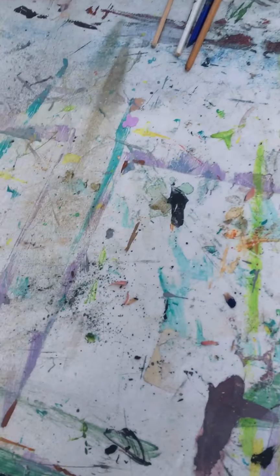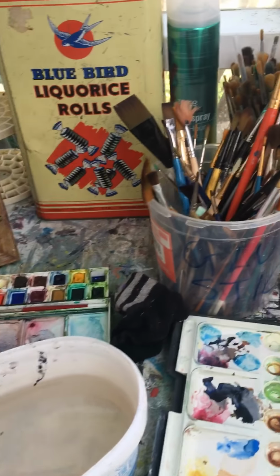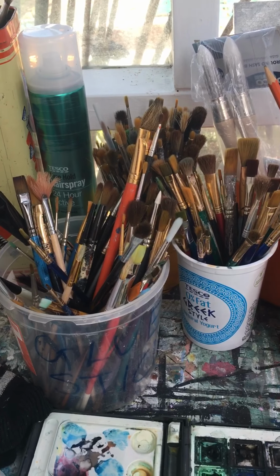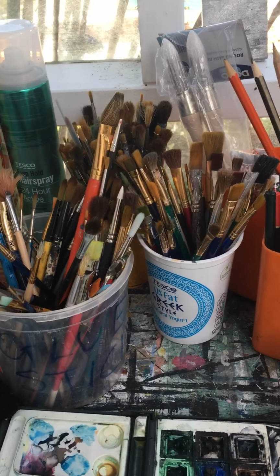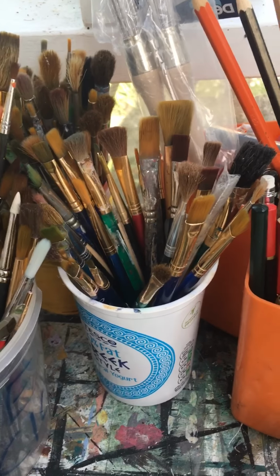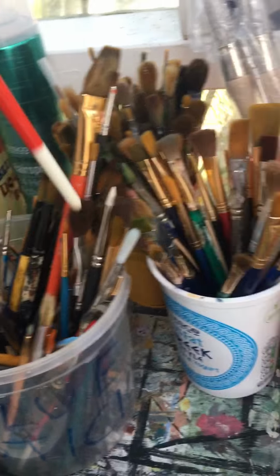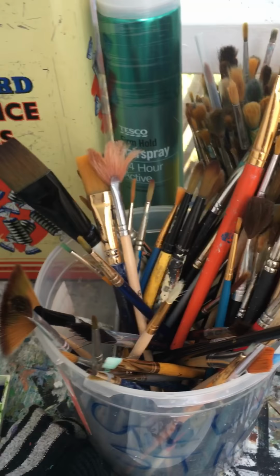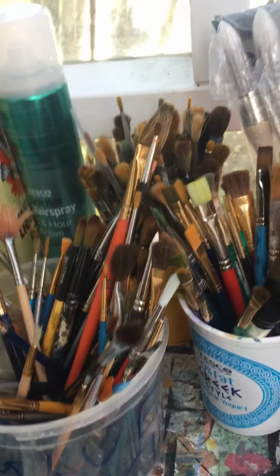On my design desk I have all my paints, my brushes separated into different containers for watercolour brushes and acrylic brushes, and also the different shapes. So you can see in this container here that I've got all my square brushes, and then in this one, I've got my more detailed brushes, etc, etc.